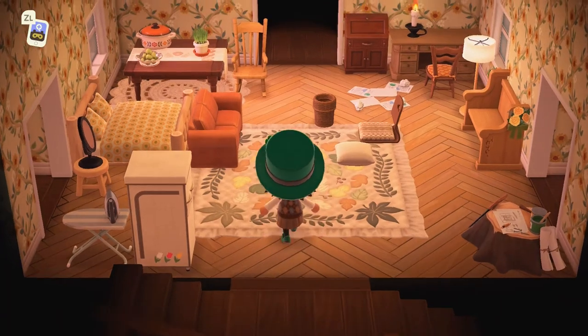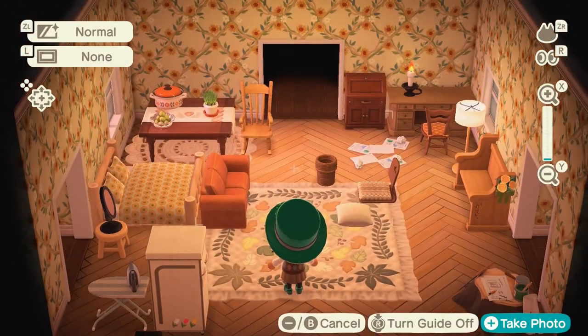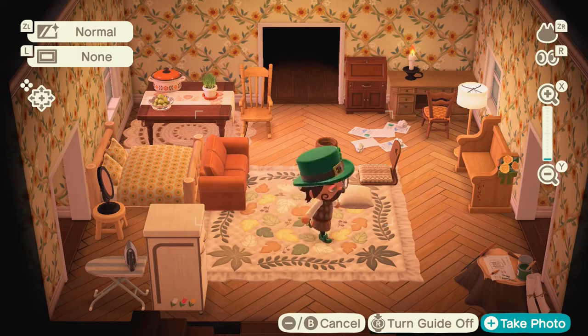Oh yeah, you can see my outfit now. Oh yeah. The shoes are so pretty. I literally love the shoes.